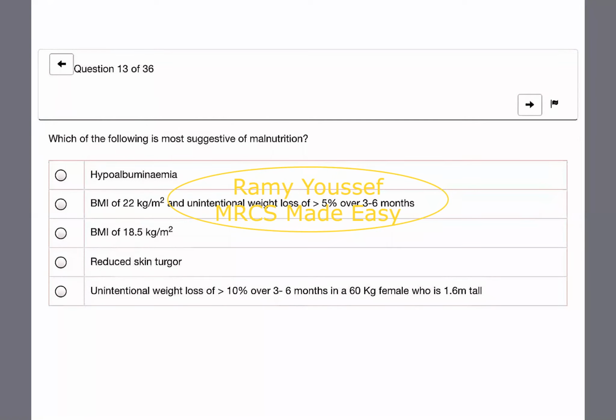Which of the following is most suggestive of malnutrition? Hyperlipidemia; BMI of 22 kg per square meter and unintentional weight loss of more than 5% over 3 to 6 months; BMI of 18.5 kg per square meter; reduced skin turgor; unintentional weight loss of more than 10% over 3 to 6 months in a 60 kilogram female who is 1.6 meter tall.